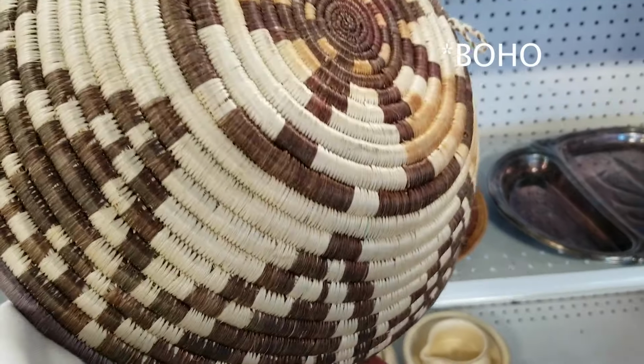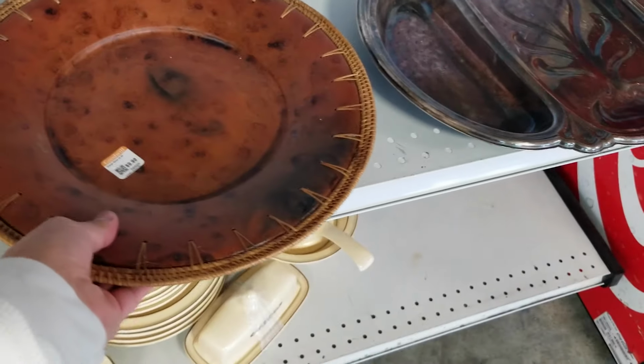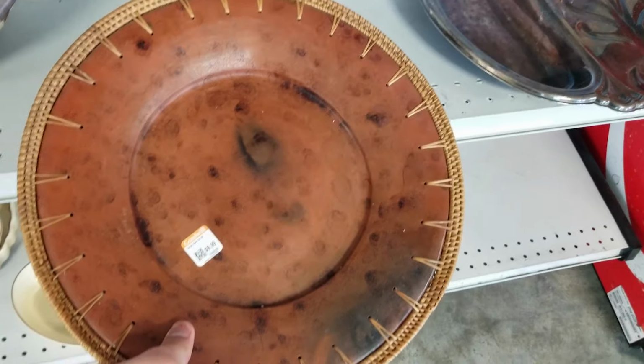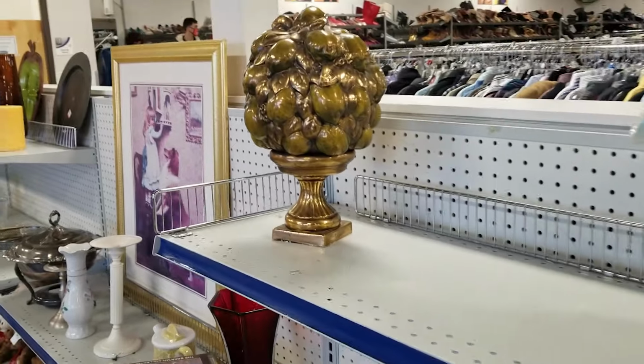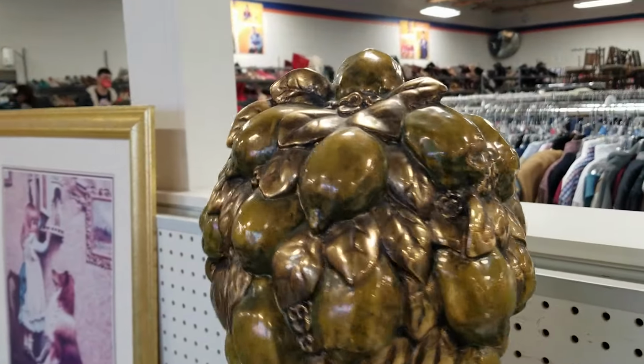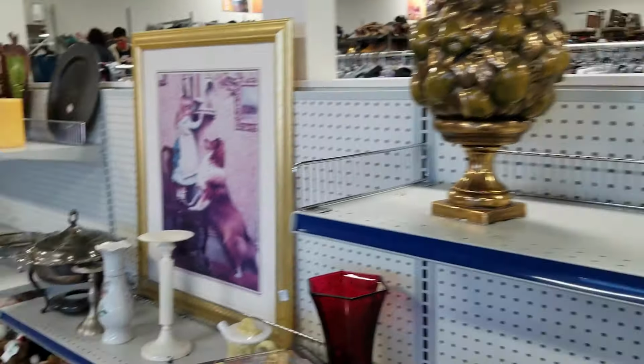This bowl gave me some serious boho vibes, but it was pretty stained. And this right here, this was a beauty. I really like this plate. Could be nice on a wall or something like that. Not sure what this was, but I thought it was kind of cool. Didn't get it though. Let me know what you think it is.